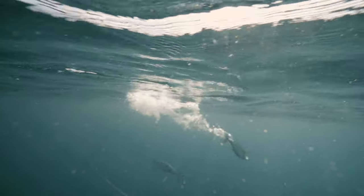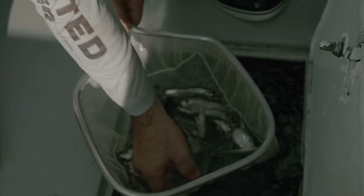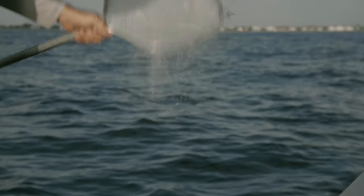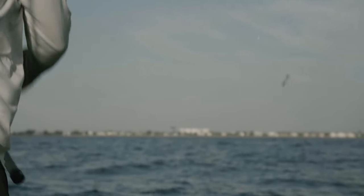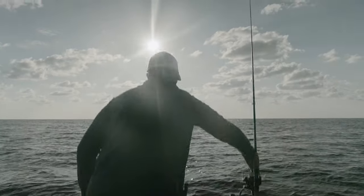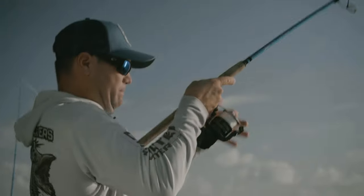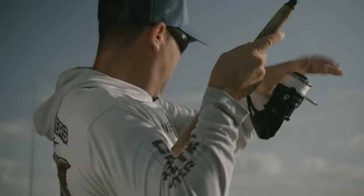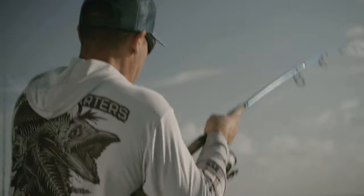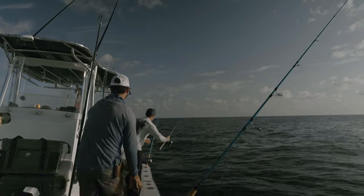Just blew up beside us. Yeah, you have to set the hook, John. Start cranking. Get him. Fish on, brother! Screaming behind the boat.